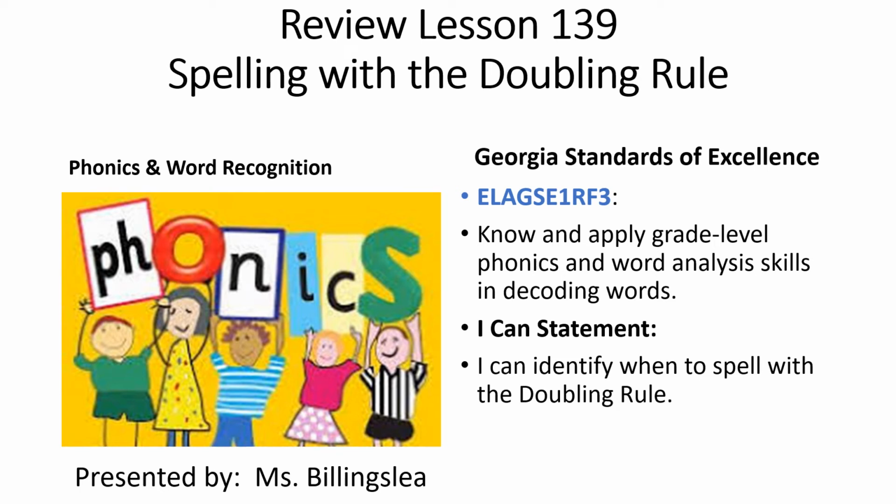The Georgia Standards of Excellence, Phonics and Word Recognition. Know and apply grade level phonics and word analysis skills in decoding words. Saxon Phonics, Review Lesson 139, Doubling Rule. I can statement. I can identify when to use the doubling rule.